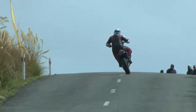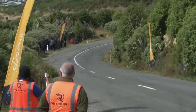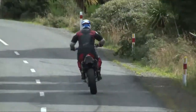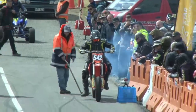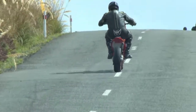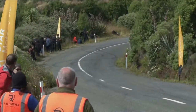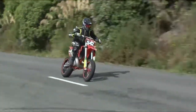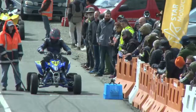Right, last of our two-wheelers, here we are, 542 now, Jared Cox. So good work by Jared. All right, 542 for Jared. Here we are with our Super Quad lineup. Here we go, 86 now, and this will be Reese Young. These are guys that are burning a little bit of rubber as they take off the line.